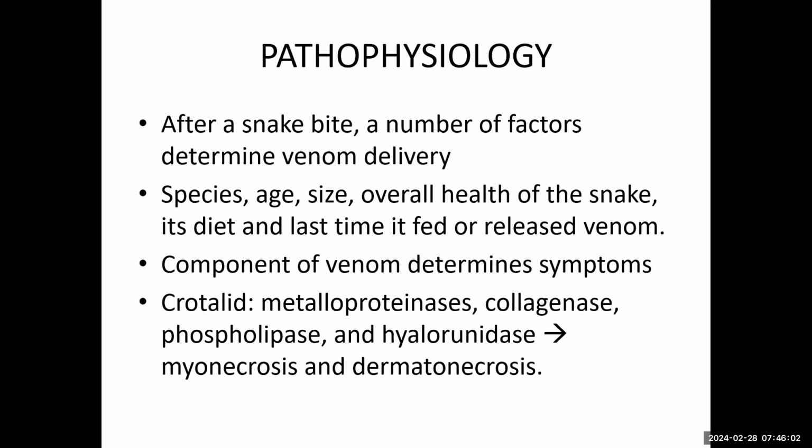So in terms of pathophysiology, we have a snake bite. When the snake bites, it releases venom into the skin. Now, what happens to the patient depends on the type of venom that has been released, because the venoms contain specialized proteolytic enzymes and toxins that can cause certain complications.